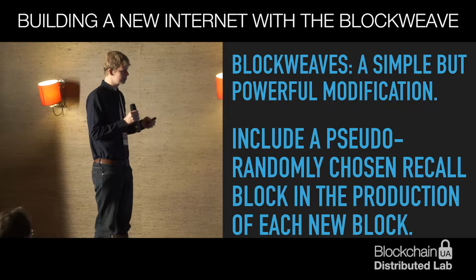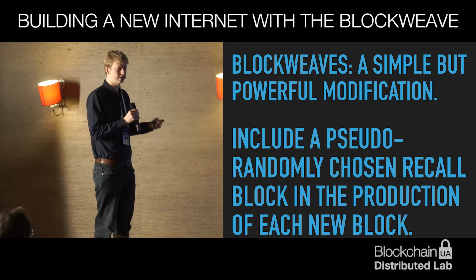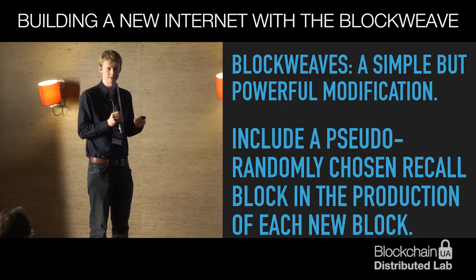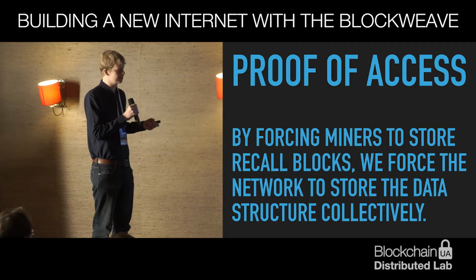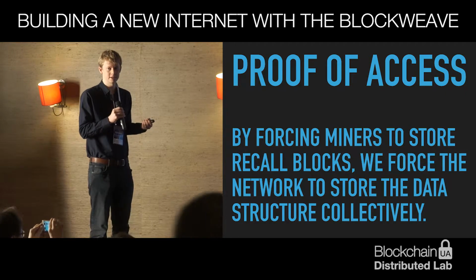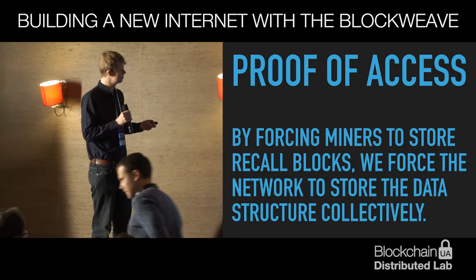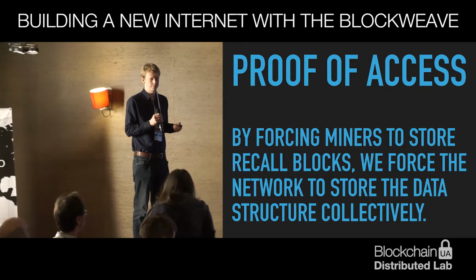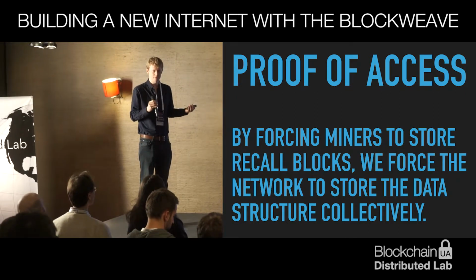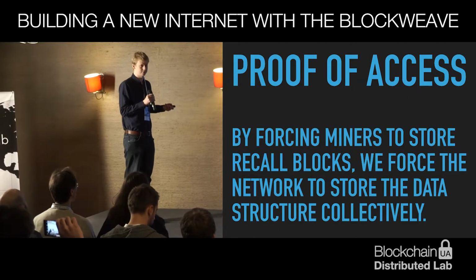So this means that ahead of time you have no way of computing which blocks you're going to need to store. So you have to store as many of the old blocks as you can. And this leads to a system that we call proof of access, which is a mechanism that's essentially built on top of proof of work. So proof of access means that you have to have this old block in order to mine the next block. But of course you can't work out which block is going to be ahead of time, so you have to store as many of the old blocks as you can in order to mine efficiently.